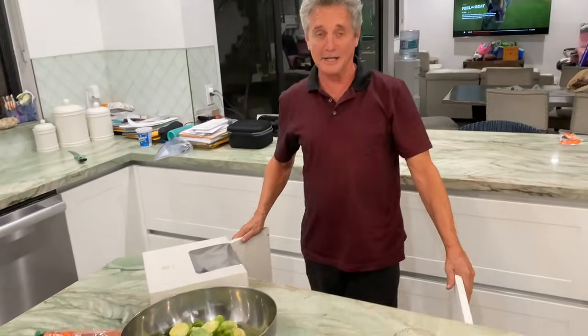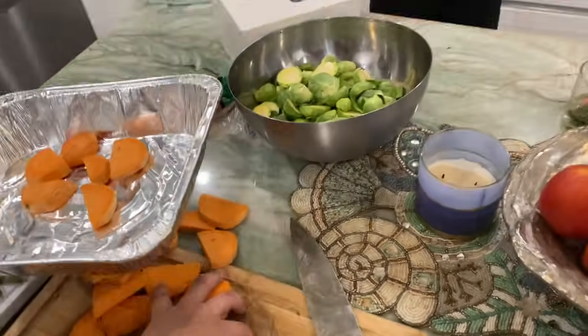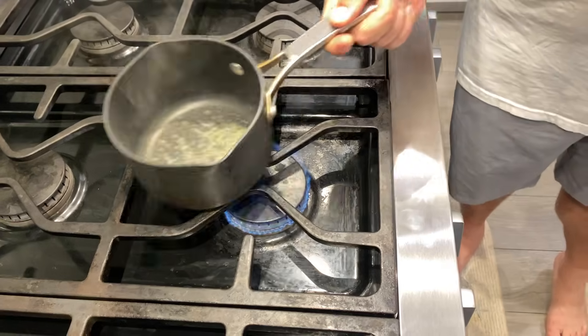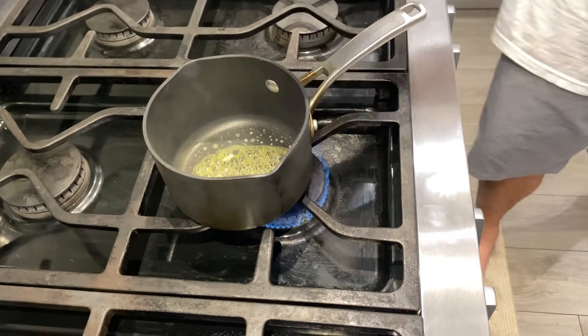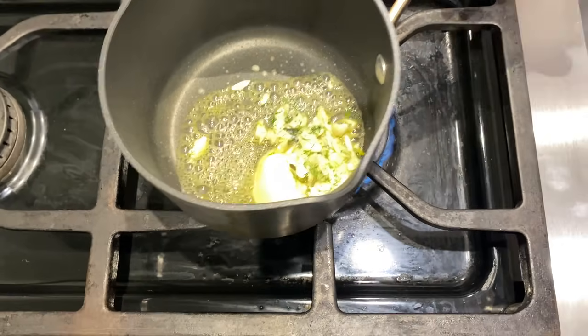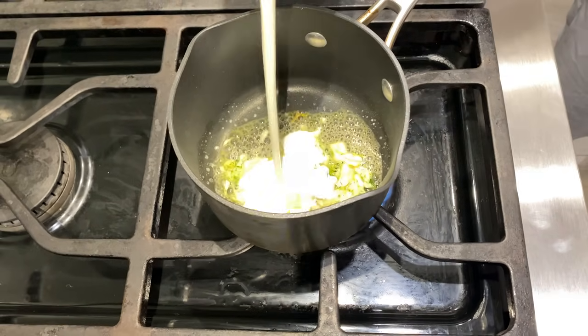Here you go, Bri. Put all those sweet potatoes in there. We're gonna broil those with some olive oil, salt, and pepper. Go ahead, keep it there. Thinly sliced garlic going into a saucepan with olive oil, followed by heavy whipping cream for our dill sauce.